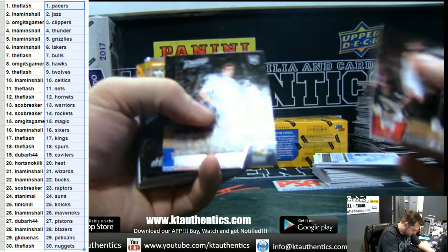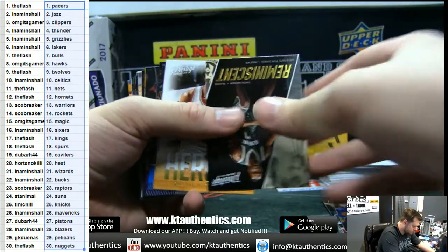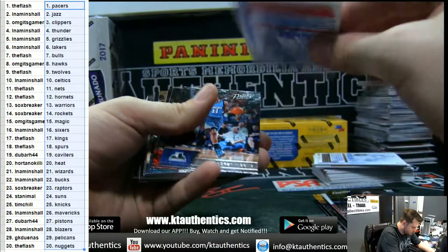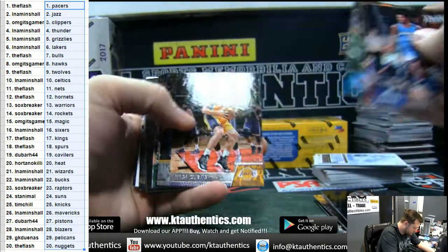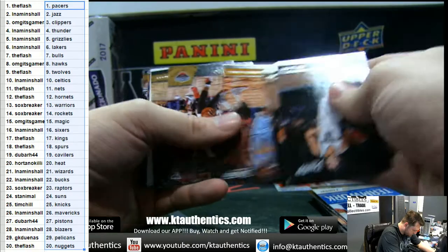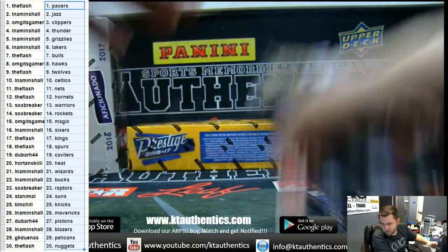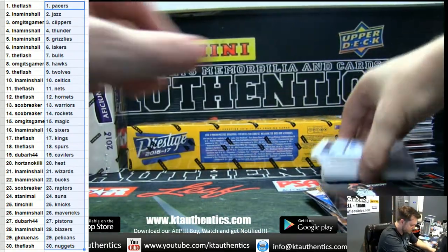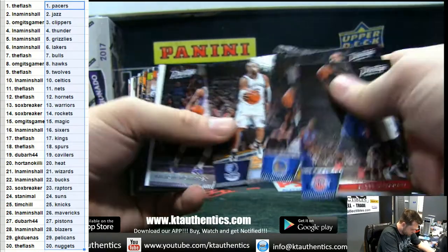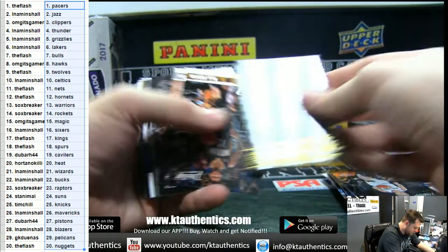Should have a jersey in here someplace. Bender. Maker. Okafor, shiny. Zubac. Dunn, Warriors. Tony Snell, Bucks. Forgot he was on the Bucks. Come on, big rookie, Marquese Chriss. Come on, shiny. Andre, shiny Ben Simmons. Let's go, shiny Ben Simmons.